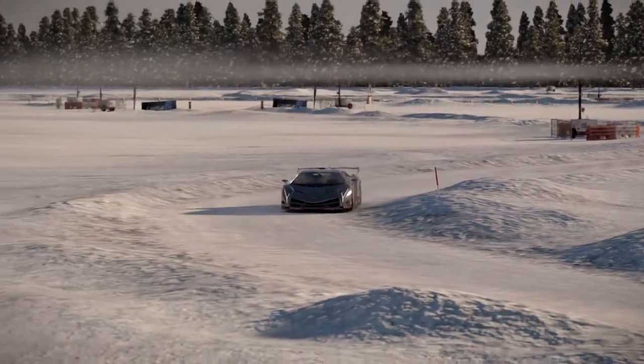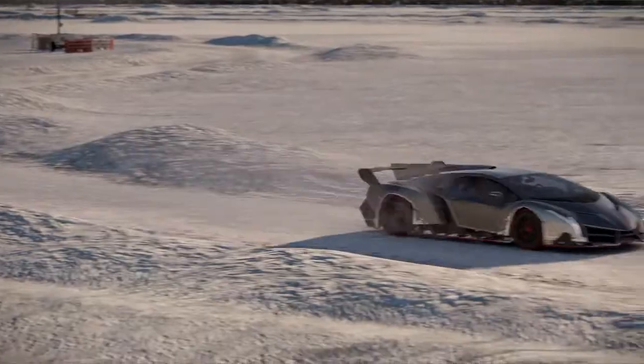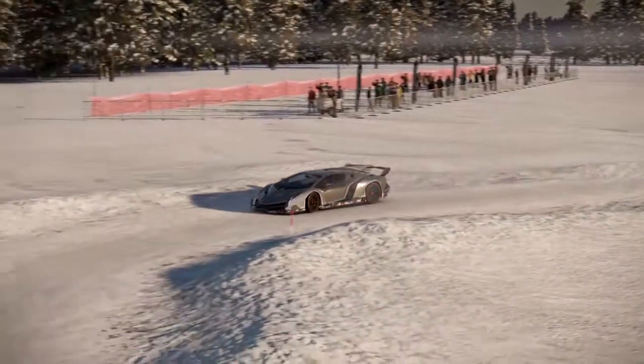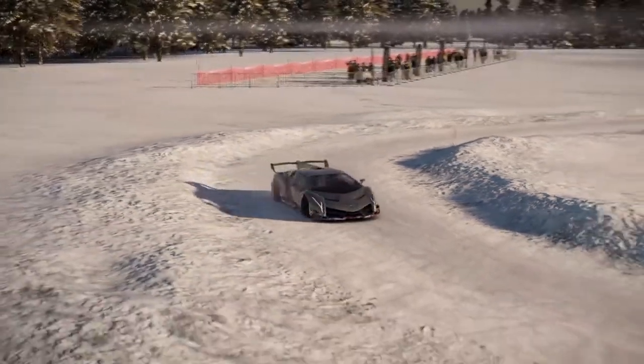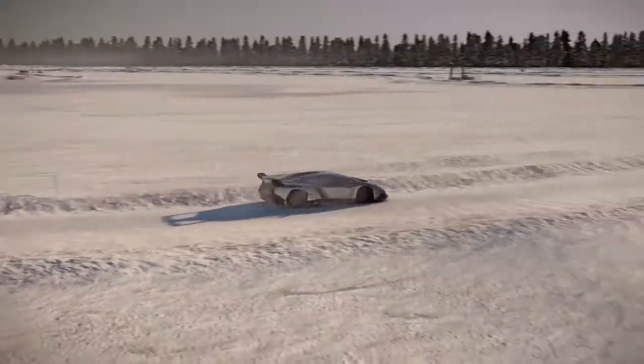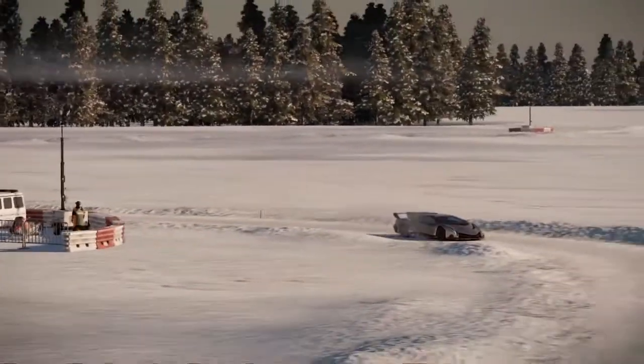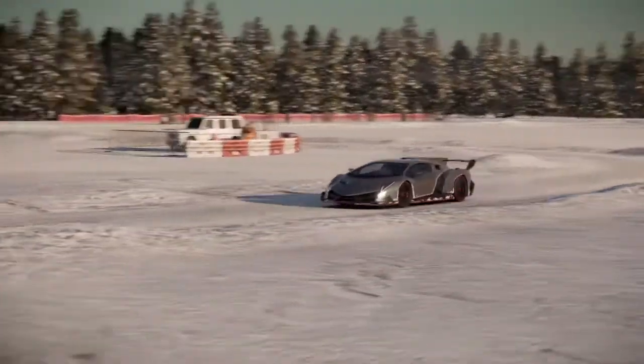This thing is very low down. It's got splitters, it's got a massive wing. It just doesn't really look like something that you'd see driving around on the snow, does it? Whereas the Ferrari, although you wouldn't really see it driving around on the snow either, it's a bit higher up, and altogether it just doesn't have those really low splitters and bumpers and stuff.